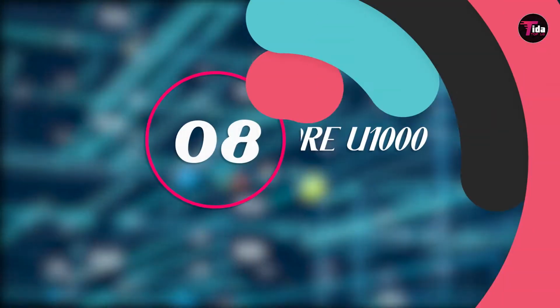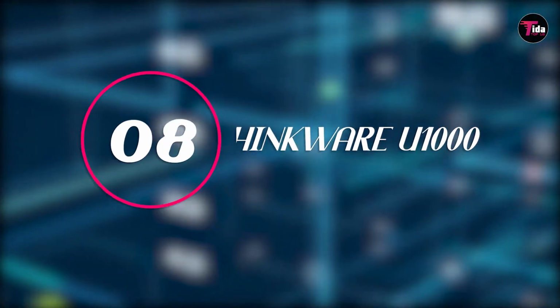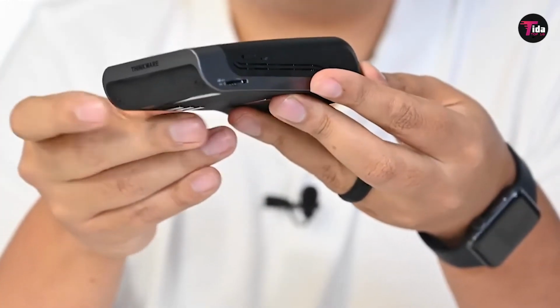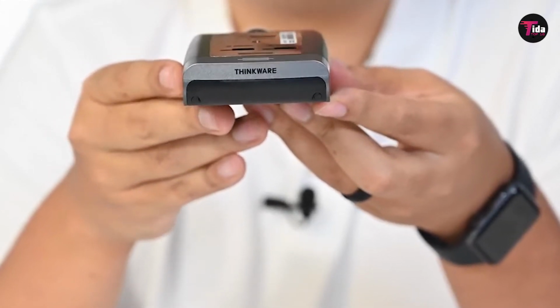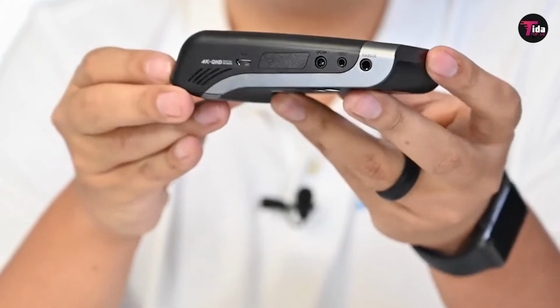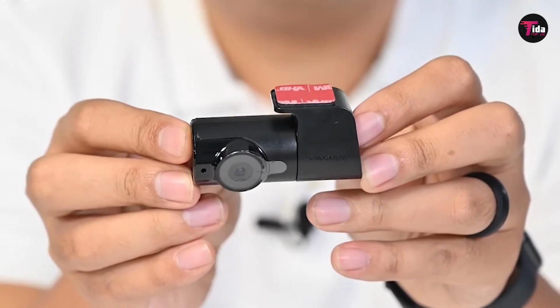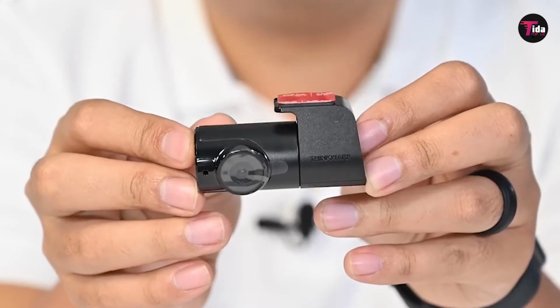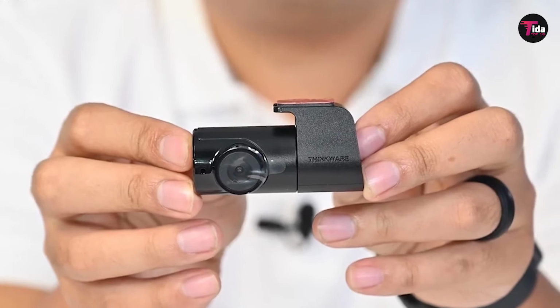Number 8 is THINKWARE U1000. If you're looking for an all-singing, all-dancing dash cam that does everything, but also lacks a screen to distract you while you're driving, this is it. The THINKWARE U1000 shoots in sharp 4K video, albeit with the associated huge file sizes, through a wide 150-degree lens.